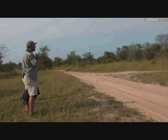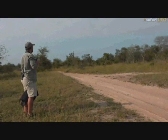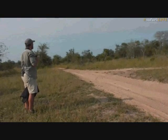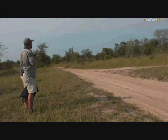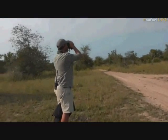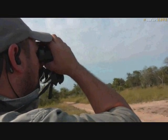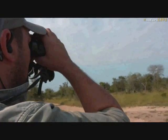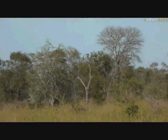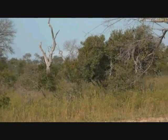Because they are quite territorial, they'll sometimes respond and come sit a bit closer. So let's see if it works. I'd love to find this little owl for you. Beautiful pearl-spotted owl. Let's just see. I can't see. I'm trying to look in that dead tree. Perhaps sitting in there somewhere. Try call once more.